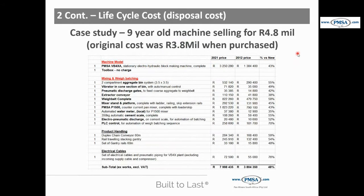We did an exercise recently for one of our very large producers in the Eastern Cape. In 2012, they purchased one of our VB4X machines. The cost of the equipment alone was 3.8 million rand. At today's value for that equipment alone, so it excludes installation, land, all those other costs, it's approximately 8 million rand for that equipment. But yet, this client, after 9 years, because he bought built-to-last equipment, he's able to sell that same equipment he paid 3.8 million rand, 9 years later, for 4.8 million rand.